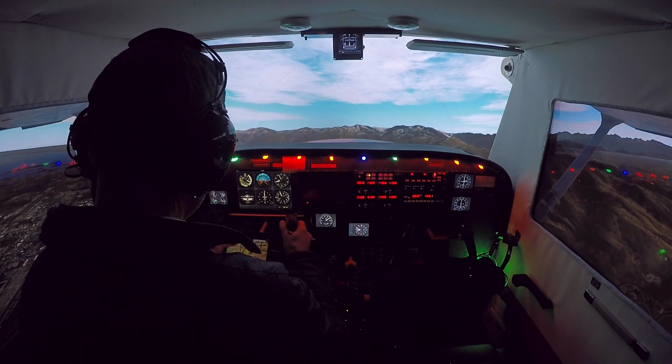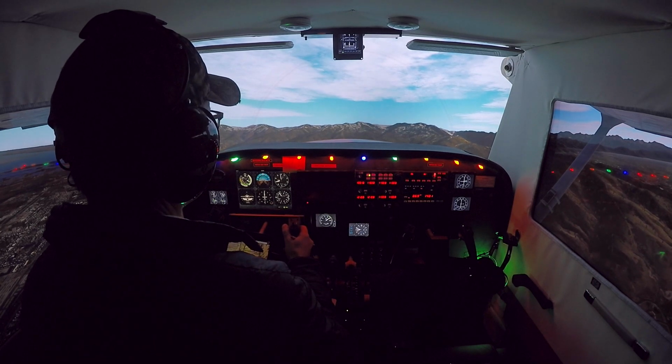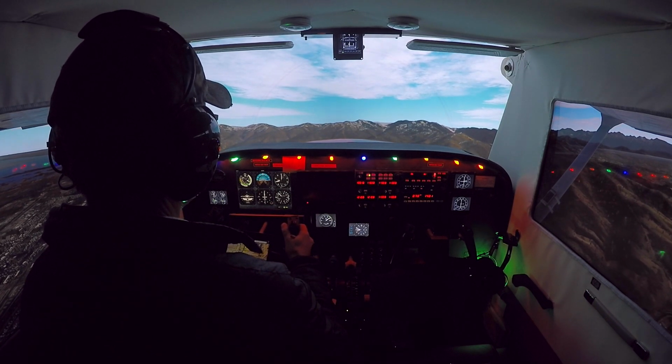Delta 463, Salt Lake City Center, roger, descend at pilot discretion, maintain flight level 240, report leaving flight level 320.